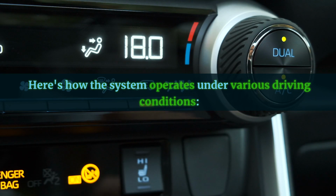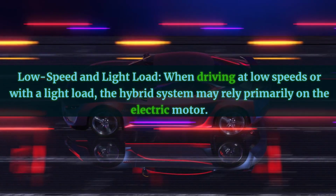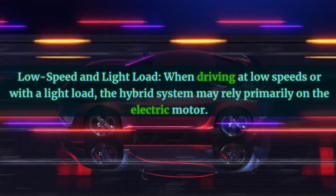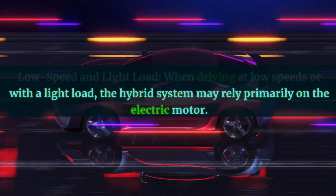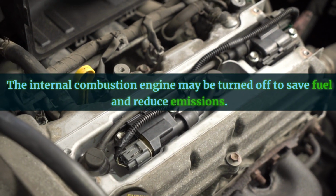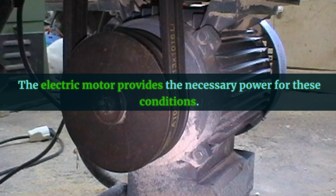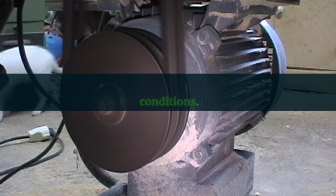Here's how the system operates under various driving conditions. Low speed and light load. When driving at low speeds or with a light load, the hybrid system may rely primarily on the electric motor. The internal combustion engine may be turned off to save fuel and reduce emissions. The electric motor provides the necessary power for these conditions.